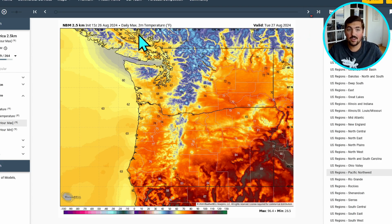Now look at the National Blended Models. This is basically an average of multiple different models, and this is showing daily max 2-meter temperature. This is basically what the model thinks the high temperatures are going to be, and this is for Tuesday. So tomorrow, the high temperatures are going to remain below 70 degrees for most of western Washington and southwest British Columbia, as that cold front brings some colder air in, which is why it's called a cold front. But you can also see that eastern Washington is staying below the 80s for most locations. Well, not really chilly, but it's a lot cooler than normal for this time of the year.